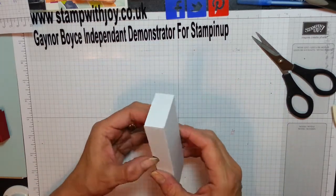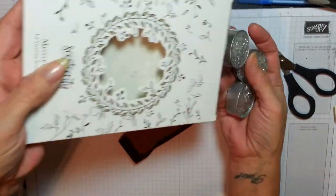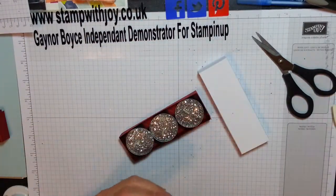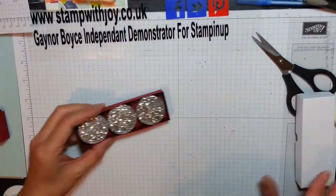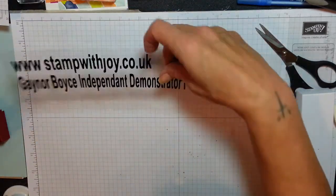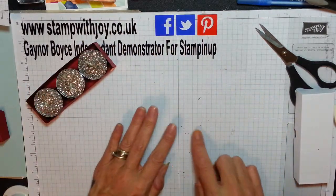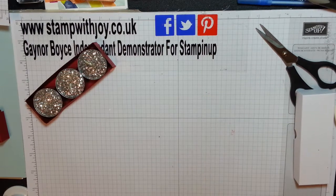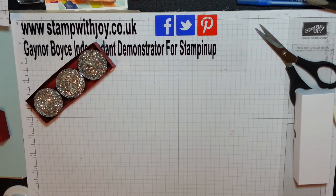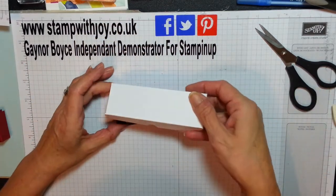And let me put some tea lights in. Isn't that beautiful? Look at all that lovely thick glitter. Really big chunks of glitter. It's not fine at all. Look at them. Very chunky. So there you have it. There's your two little boxes.